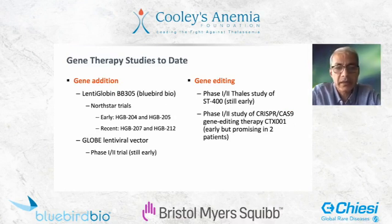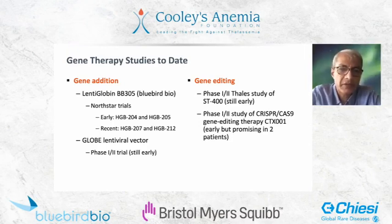There's lentiglobin BB305. This is the vector that is being used by Bluebird Bio. And you have their North Star trials in thalassemia, and I will mention again the early trials, which are 204 and 205. And then I'll also mention the later trials, the more recent ones, which are 207 and 212. And then in Europe, you have this also lentiviral vector called the GLOBE vector. And this is still in an early phase study, and we don't have that much data from them as of yet. It's only been used in about 9 patients, I think it is.